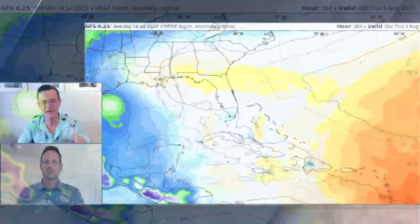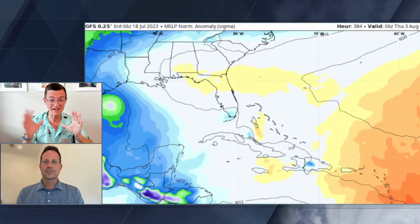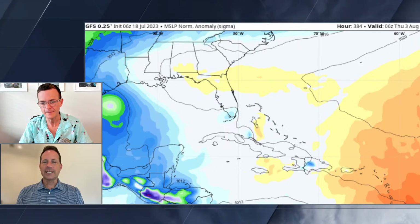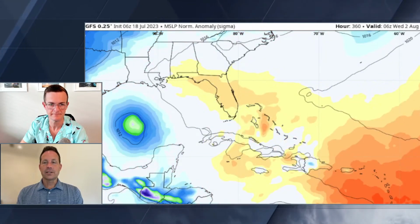But, Jeremy, I want to make sure to show the same model, but runs behind, just to give perspective on how all over the place this model is. Yeah, and it's been taking it, I think some of those were towards Florida, into the Gulf. Some were pretty strong. Almost had the look of a hurricane.